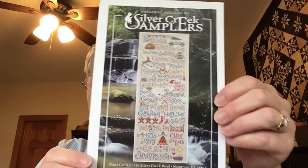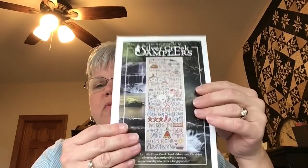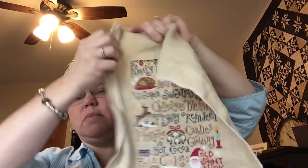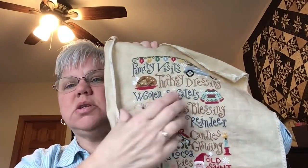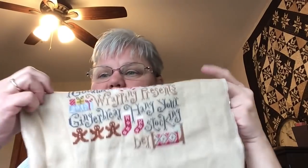The next day, my project was Silver Creek Samplers Christmas list. I always have trouble finding the name for this one. I struggle a little bit. I didn't bring any of the other papers for the pattern that really do have the name. It has been a pleasure every step of the way, even given the mistake I made. Prior to going, I think the last time I showed it to you, I was somewhere up in this top part. Prior to going, I had finished the top. And the only thing I had done down here was some of the words of wrapping presents.